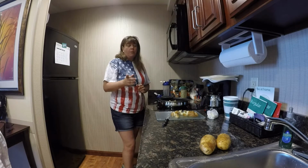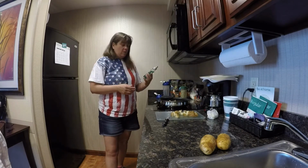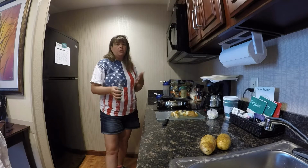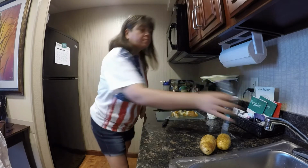So anyway, another thing, as I'm looking over here, they have a dish soap that I don't like at all. So I'm glad that I brought my own dish soap. Sometimes if you have a special item that you have in your kitchen, bring it along, like dish soap. I wasn't sure if they'd have any, and what they have isn't very good.